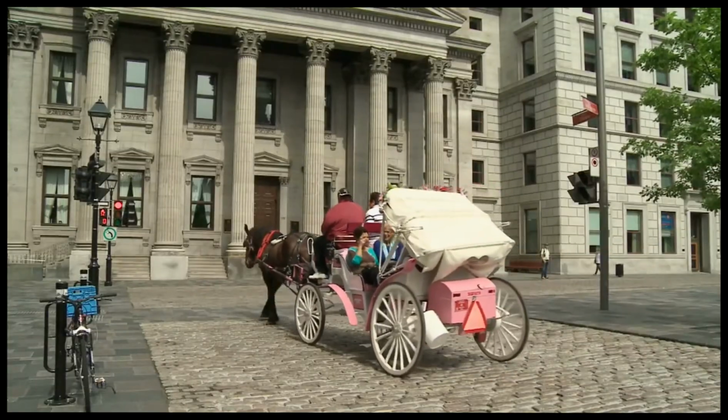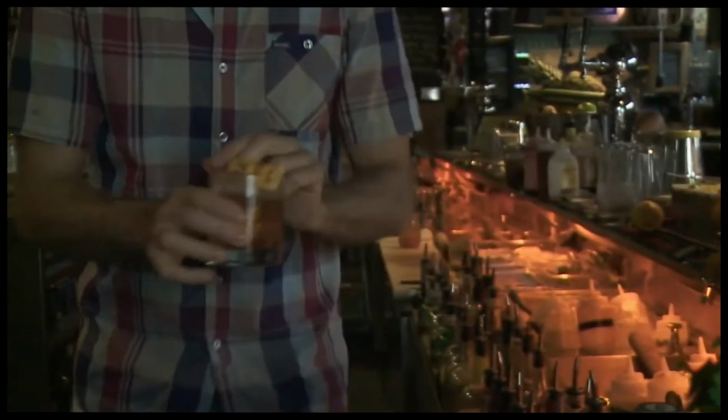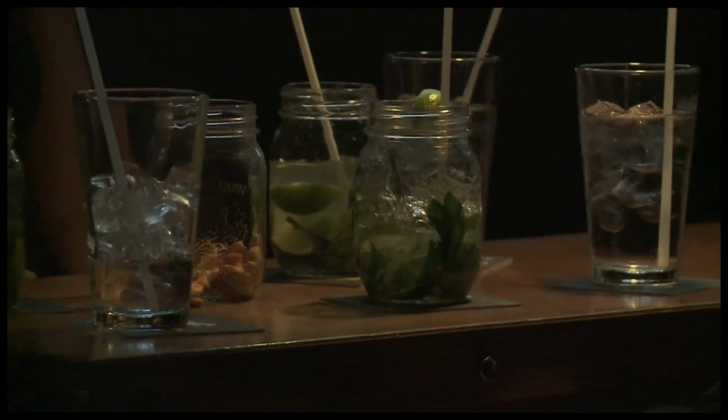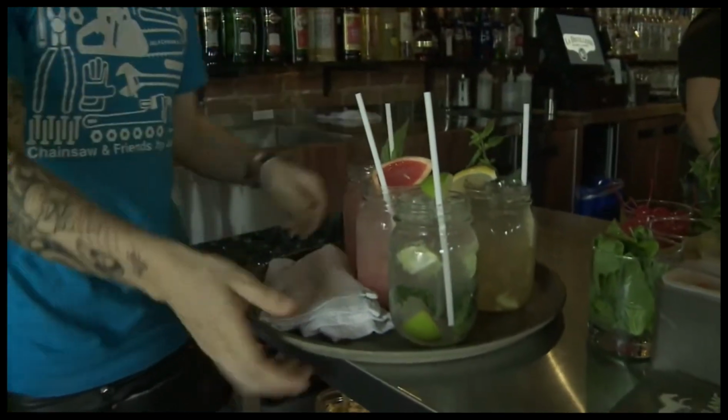Montreal is known for their old city, the new city, and hockey. We'll get to those in a bit, but first, the drinks. Our first stop serves up some of the biggest cocktails in Montreal. With 3 locations, La Distillery has been broadening the cocktail culture within Montreal for over 5 years.